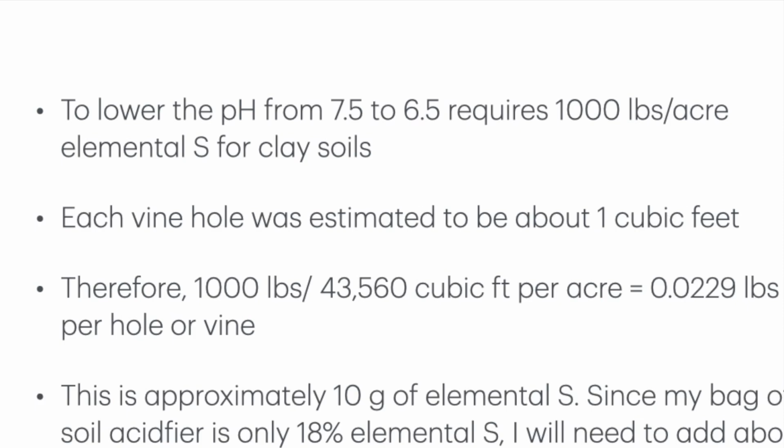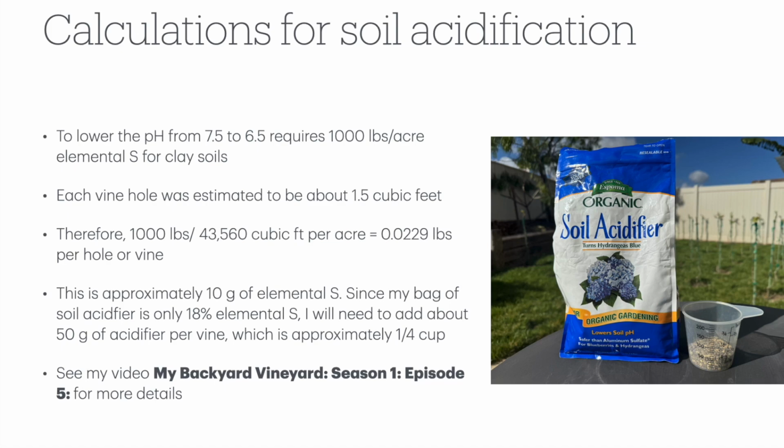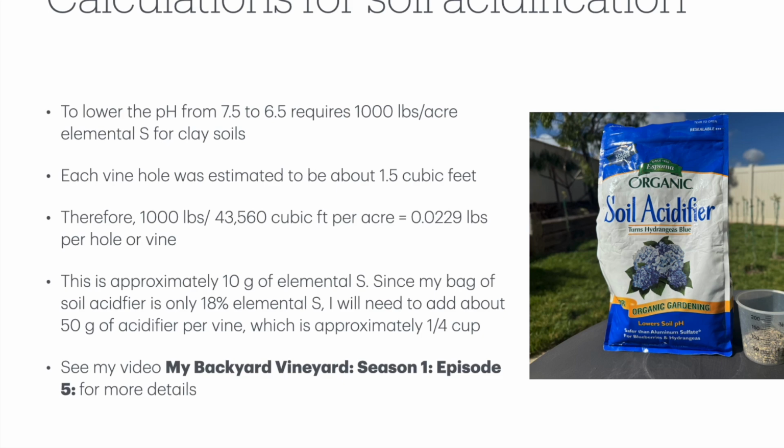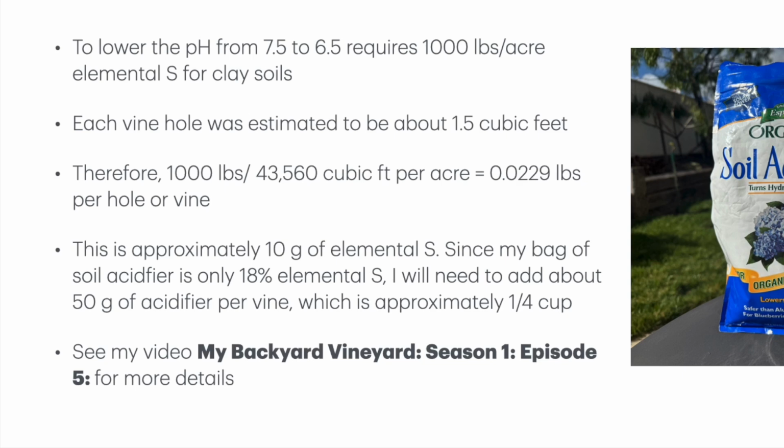Each vine hole was estimated to be about 1 cubic foot. Therefore, if we take 1,000 pounds and divide it by 43,560 cubic feet per acre, that's equal to about 0.0229 pounds per hole or vine. This is approximately 10 grams of elemental sulfur.